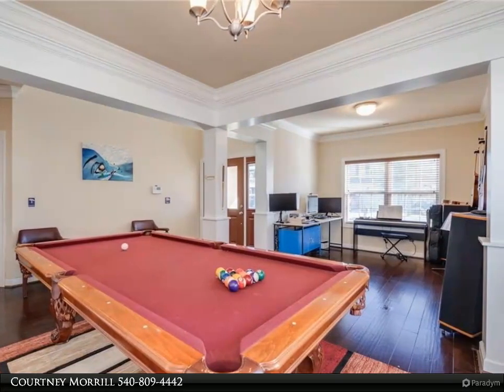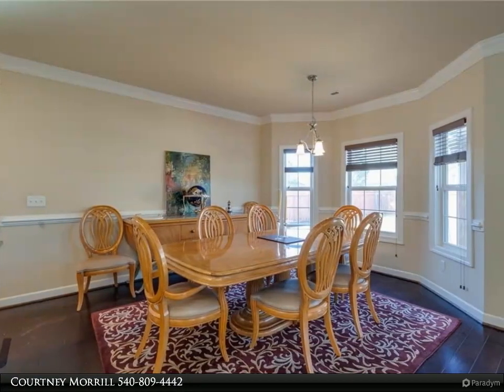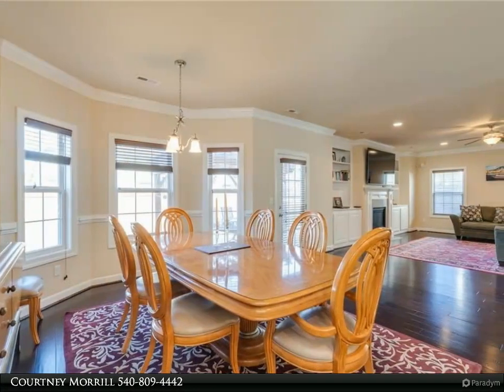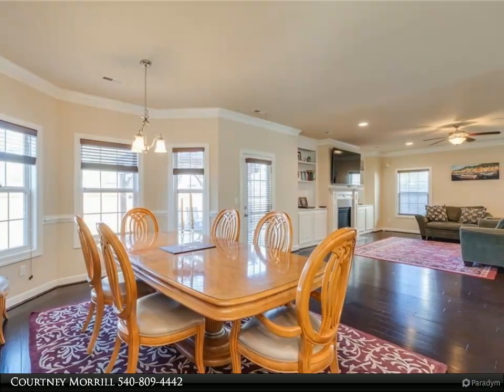Unwind in a large, fenced-in backyard under the pergola or at the fire pit. Room for a pool. Ashville Park includes a clubhouse, fitness center, fishing ponds, walking trails, playgrounds, basketball court, junior Olympic pool, and miles to Sandbridge Beach and military installations.